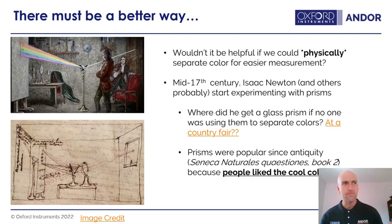My question, after thinking about it a little bit more, was where did he get a glass prism if no one was using them to separate colors? Kind of how I had been thinking about it, a little bit ignorantly, was he's sitting in his room, and of course we think about Isaac Newton as getting hit with an apple or something. These ideas just come to him, out of the void, and he just gets these great ideas. So I'm imagining him just sitting in his dorm room, and he says, I should create a prism.